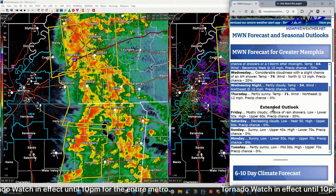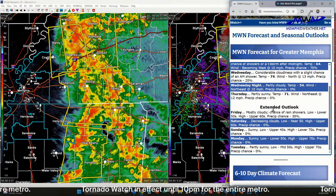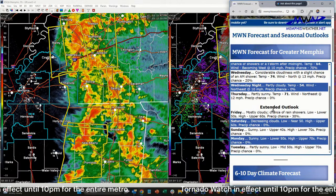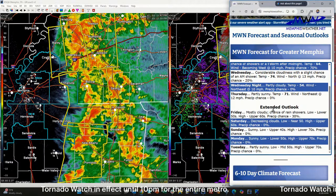Then as we go out into the weekend, a lot of things going on around town. As we hit the first weekend in May, we've got the Riverbeat Music Fest, several other events across the city that I know people will want to be participating in. Overall, the forecast does not look too bad.